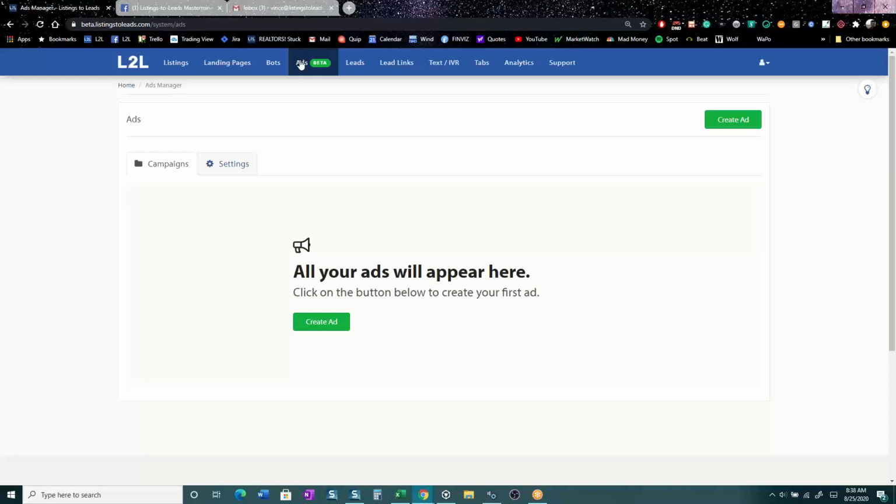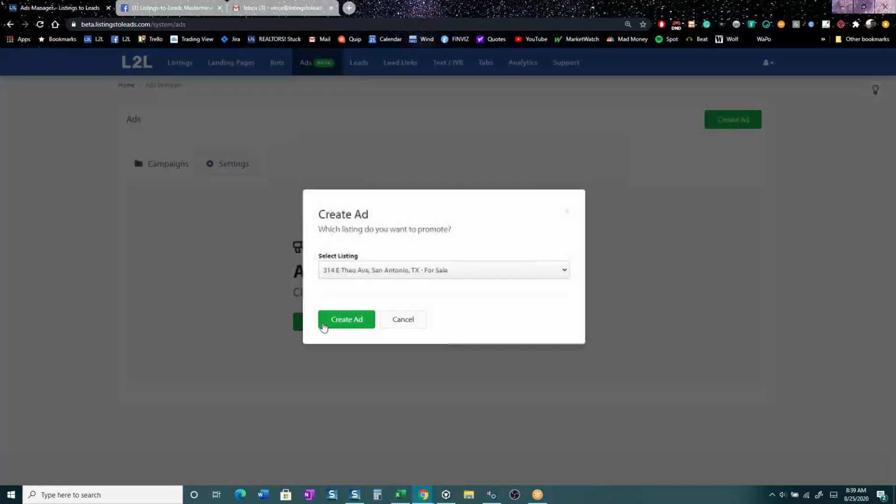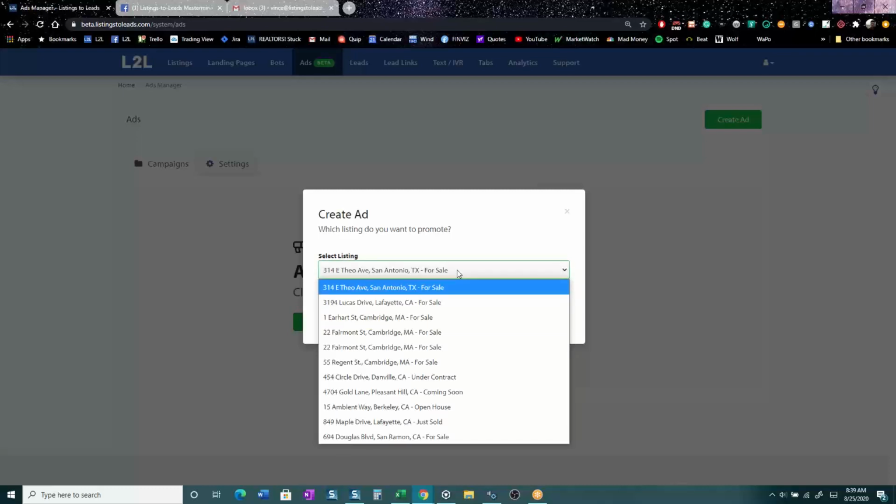I think that's what Scott says, 3 clicks. So right up here in your account, you all have a tab that says Ads Beta. This is where you create an ad. I'm going to click it here, and right now it says, what listing do you want to choose? All of your listings will be in your account, and you can select any one you want.